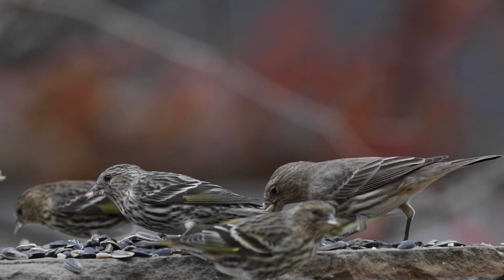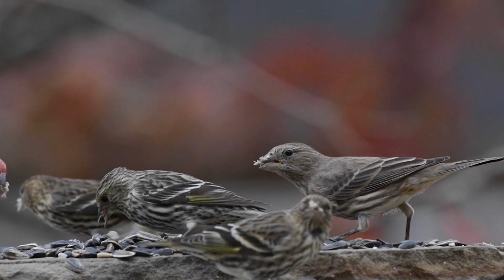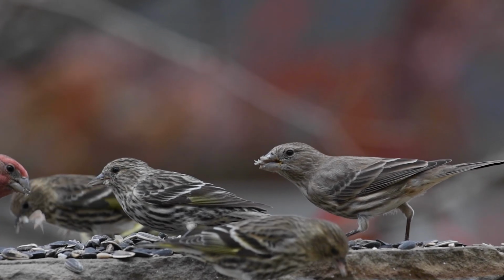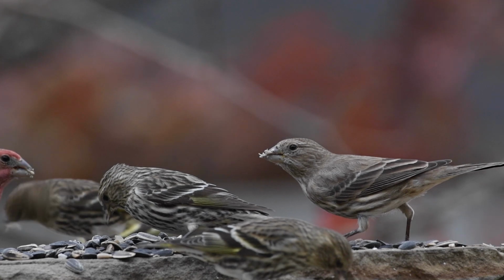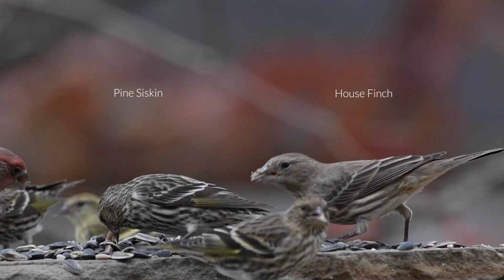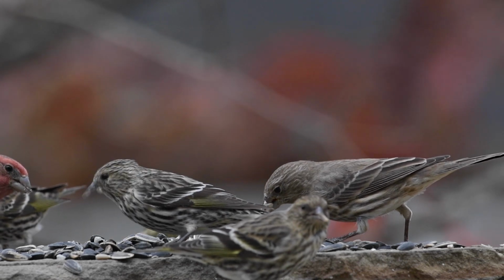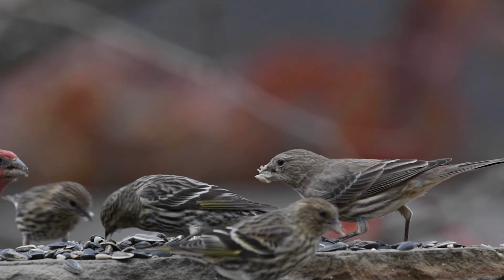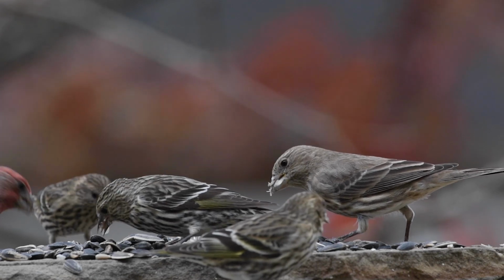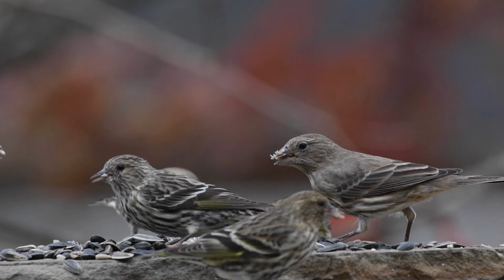Do you think you can tell a house finch from a pine siskin? Here's a female house finch lined up with pine siskins for you to try, and the male house finch is peeking in on the left. Notice right away that the house finch is a larger bird, and proportionally the head is much larger than the pine siskin. The female house finch's bill is significantly bigger and broader, not the needle-thin bill of the siskin.